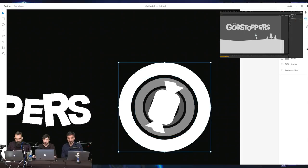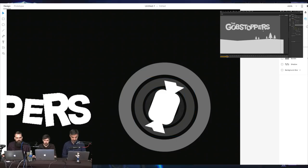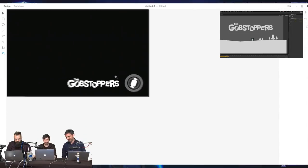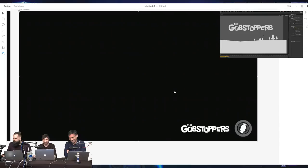So I'm just doing a little illustration right now of a sort of backdrop that will eventually be our start screen for the game. So this is just little rings that emanate out and the candy spins. Can't do that easily in XD. The little hypno sign. Hypnotoad.